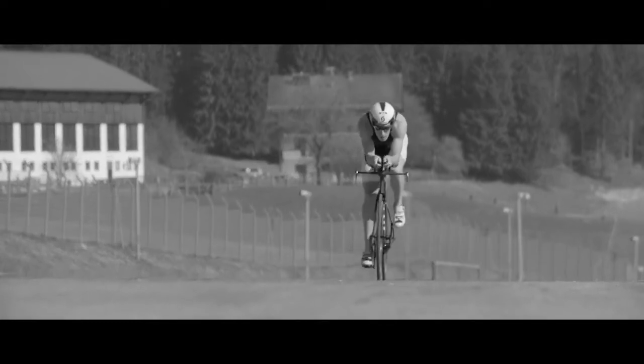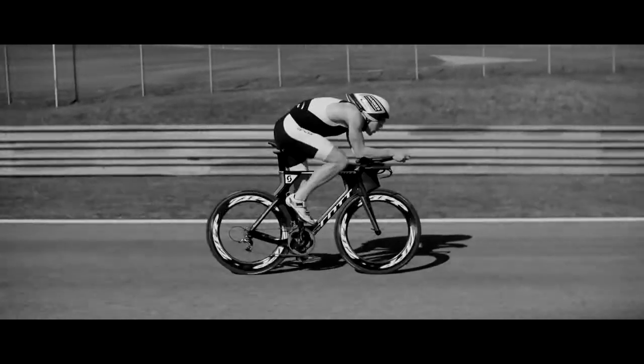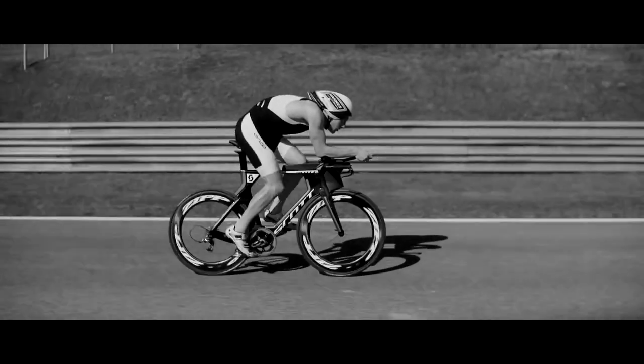I'm very excited about the fact that we've ended up with a bike that is going to be absolutely very fast in a race condition, fully loaded with bottles and hydration. In fact, the bike is faster with bottles than without, which is what we set out to do.